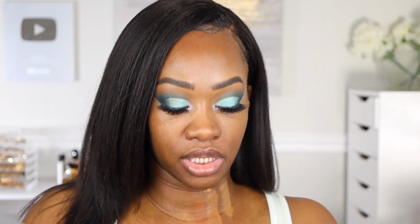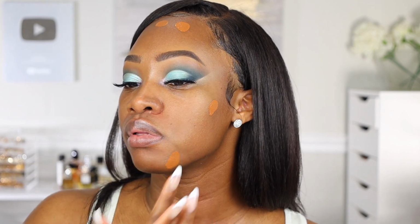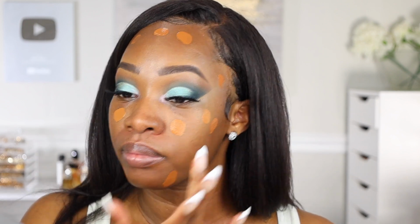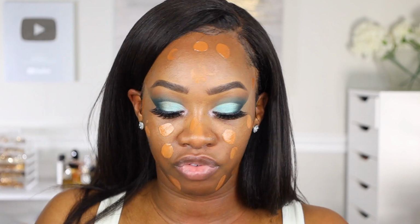Okay, I did just go see this in the mirror, and this last one is doing the thing. So that's gonna be our main shade. Maybe around the perimeters. And then I'm gonna go with the lighter one towards the middle of my face, and we're just gonna blend it all out. And this is a first impression because I have never tried this foundation before.